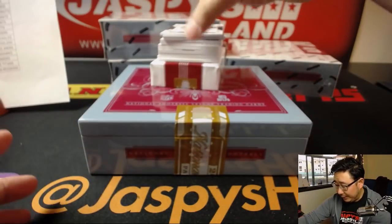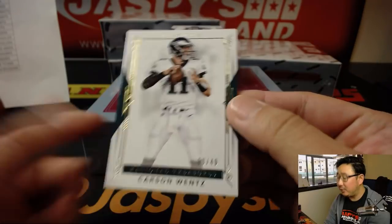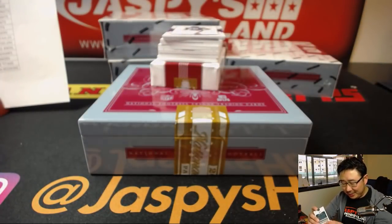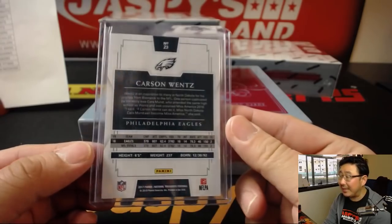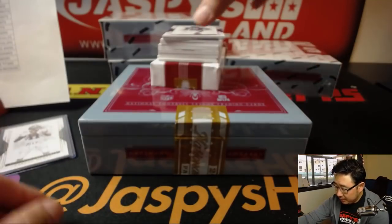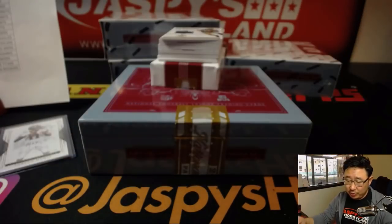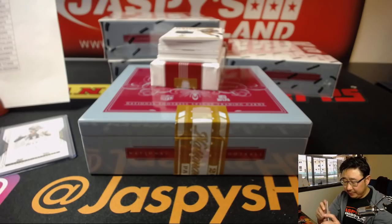Box number one. We're going to lead off with Super Bowl champ Carson Wentz for the Fly Eagles Fly. Just one off the jersey number as usual. This is going to be a perfect Jaspy day. Philadelphia Eagles. That's Hirokawa with that one. 70 out of 75, Xavier Rhodes. That'll go to the Vikings, for Jeremy Tillman.